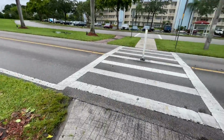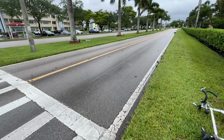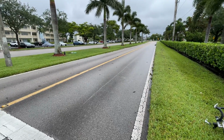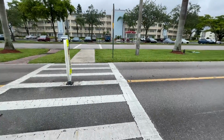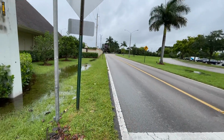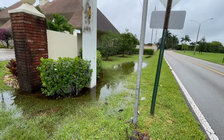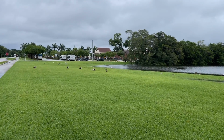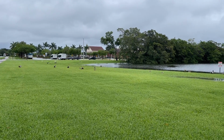Clubhouse Drive is high and dry. This is a well-crowned road, so the water tends not to build up. And that's about it for now. So we are near the Century Village Clubhouse, as you can see in the distance.